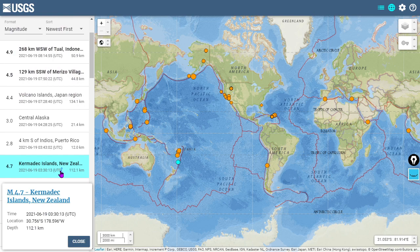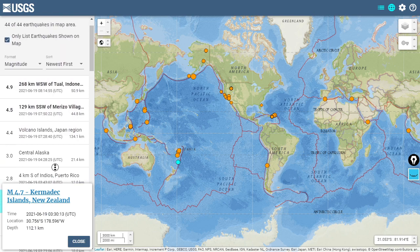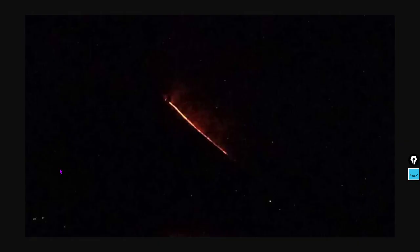And here's a more shallow quake a little farther south between the Kermadec Islands and New Zealand, a 4.7 at 112 kilometers. Japan saw a deep quake as well. Continuing on.